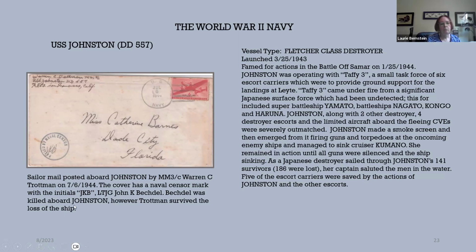Over here to the left, we have sailor mail posted aboard Johnston by machinist mate 3rd class Warren C. Trotman on July 6th of 1944. The cover has a naval censor mark with the initials JKB, who was Lieutenant Junior Grade John Beschel. Beschel was killed aboard the Johnston. However, Trotman did survive the loss of the ship.